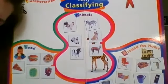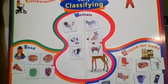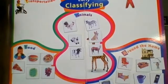Oh, look, there's Miss Tilly. Hi, Miss Tilly. Look where Miss Tilly is, friend. She's in our classroom.